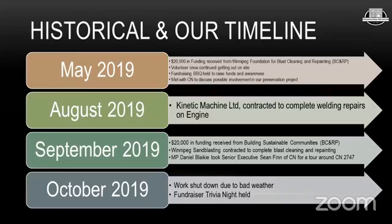In October 2019, work had to shut down due to bad weather, so the blast cleaning and repainting was delayed. They had essentially put up tarps to start the blast cleaning, and the weather turned. They were unable to do any of that work at that point. And we held a fundraiser trivia night at the Transcona Legion, which was sold out, and it was a really great fun fundraiser that we put on that actually raised a good amount of money for the engine as well.